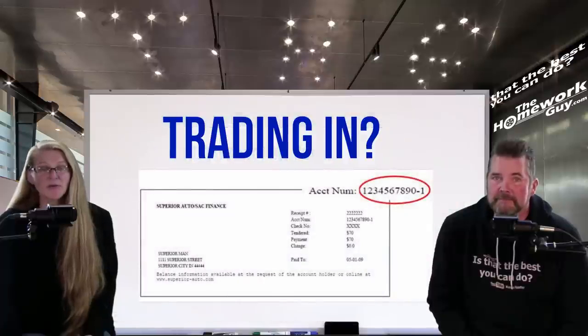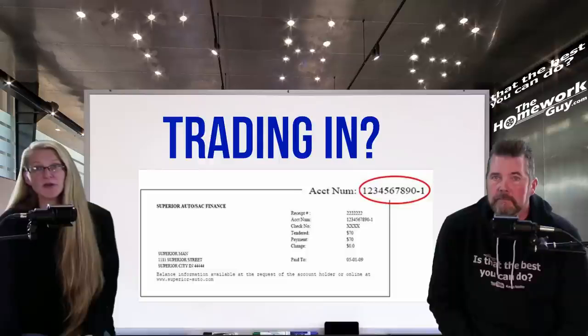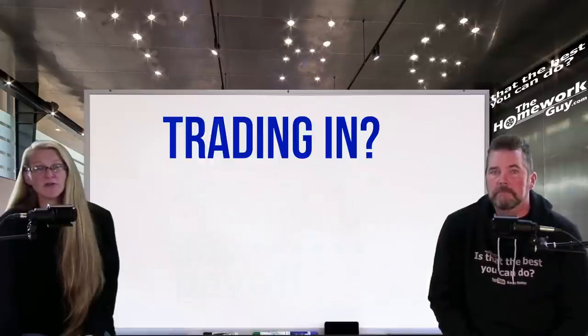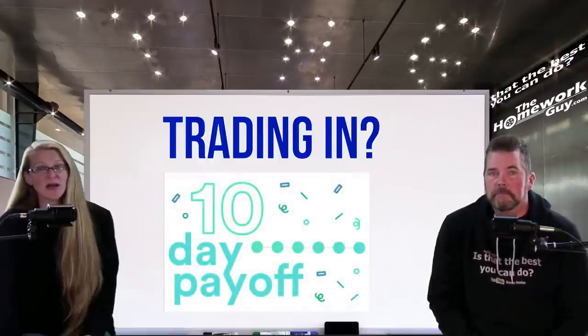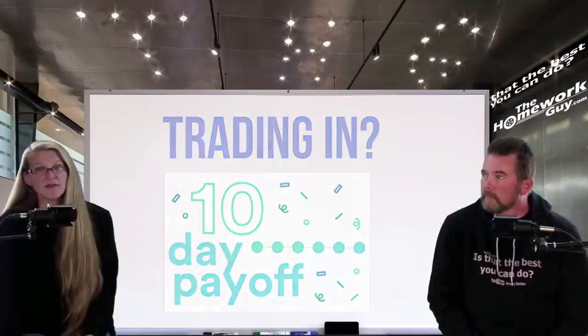You need the account number for your trade-in's loan. If you still owe money on your trade-in, you'll need to bring that loan account number with you. You can find the number on one of your payment stubs. You might also want to contact your lender to see if they have a specific process for handling trade-ins. It's also helpful to obtain what's known as a 10-day payoff amount. That's exactly what it sounds like, an amount that's good for 10 days.